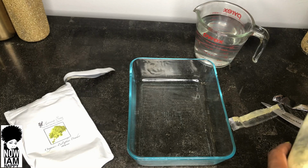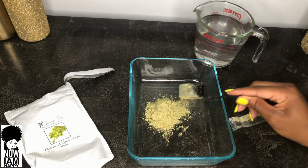It is amazing because a lot of people say they want the properties of henna or they want the properties of cassia, but they don't want the color change. And this is truly, I would say, the one herb that is the most neutral of all of them, because it gives you a lot of these properties.